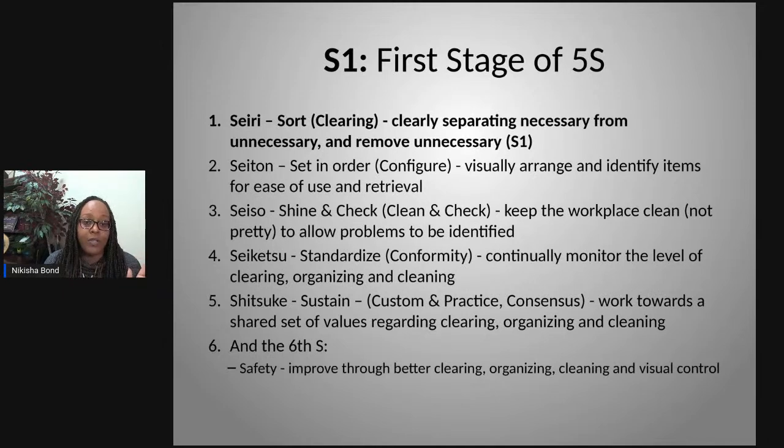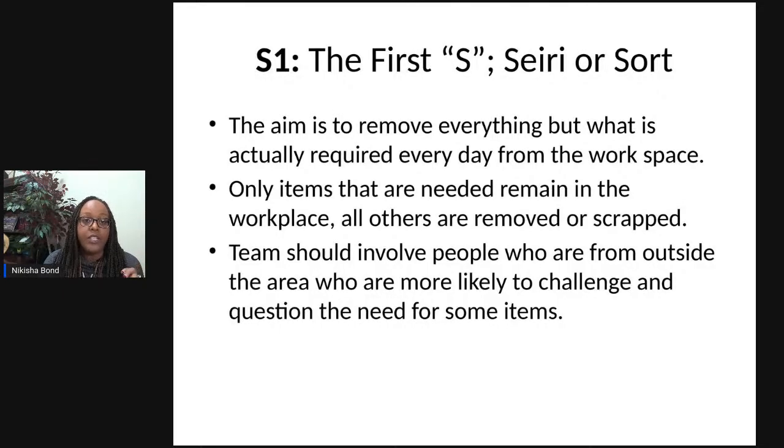So first we're going to start off with sort. The aim is to remove everything but what's actually needed in the workplace. You only want things that are needed in your workplace. When we did this at my company, a manufacturing company, we took everything off: all the papers off your desk, all the little knickknacks, all the little doodads, all the pictures, everything that's non-essential to your workplace. You want to take everything out because you want to see what you're working with.